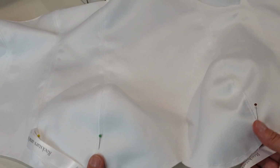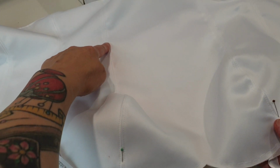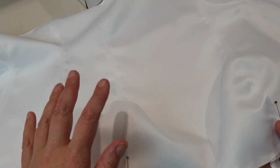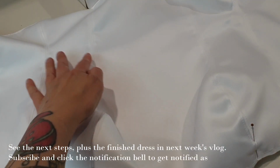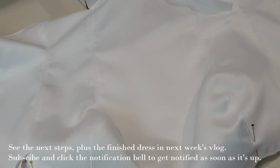So now this is together, I'm going to pin through the seams and then stitch through the seams to hold both layers together. Once I've stitched together at the seams, I can stitch bone casings in, stitching through both layers, and then insert the boning from the top.